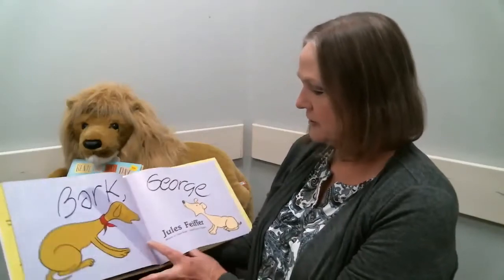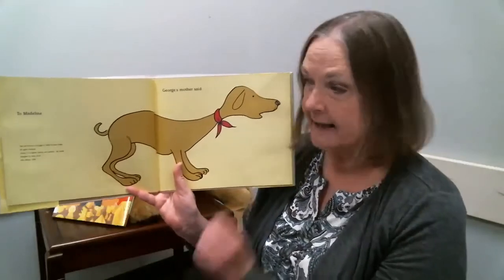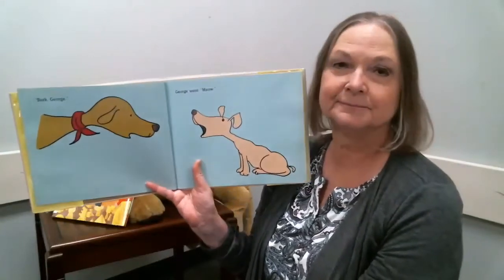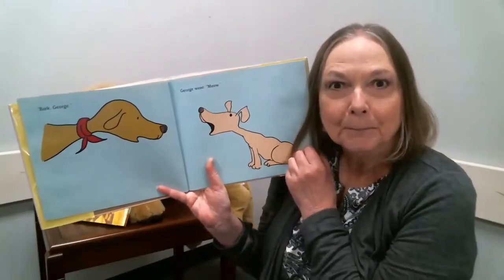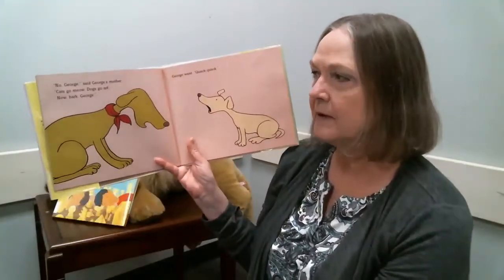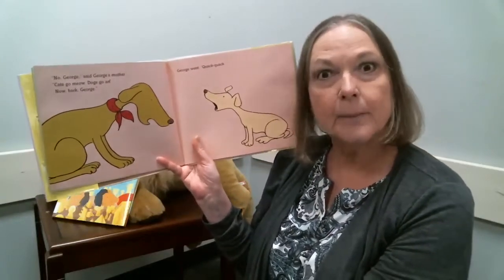Bark, George, by Jules Pfeiffer. George's mother said, "Bark, George." And George went, "Meow." Is that right? No. "No, George," said his mother. "Cats go meow. Dogs go woof, woof. Now bark, George."